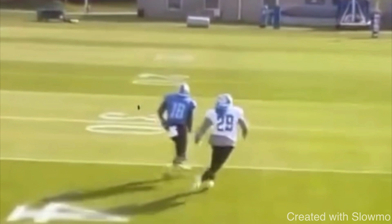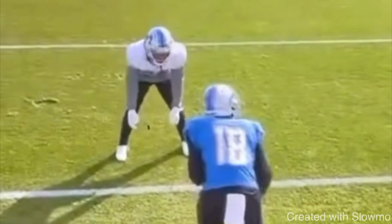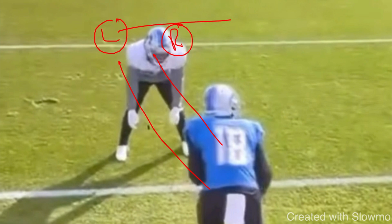Now, could you use it against off coverage? Absolutely. Like, let's say he has to run this dig route and the DB is like outside shade, but he's like 8 yards off. You could run at him and do the same type of rocker step. You step with the left foot, break with the right, and then come back underneath on the dig.